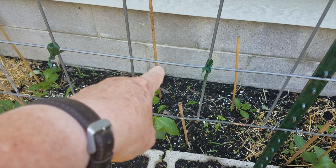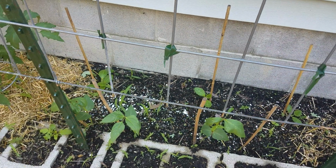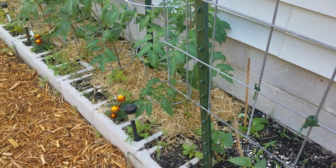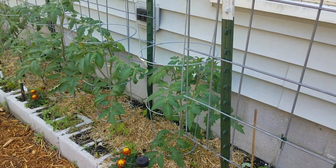And I have some squash back in the back. They're supposed to grow like a bush. Now I have a square foot garden, so I have to compact kind of everything as much as possible. Every inch counts here.